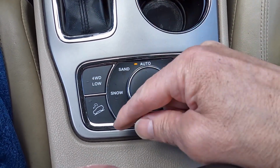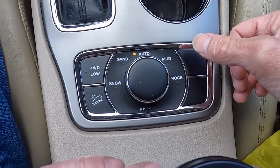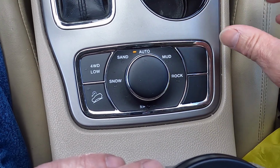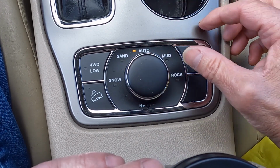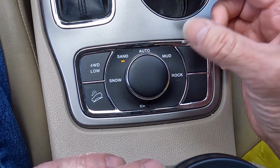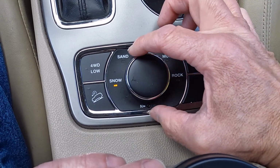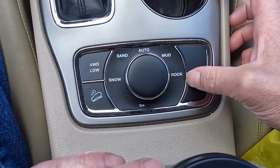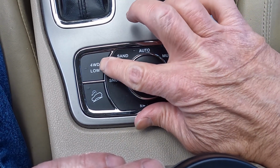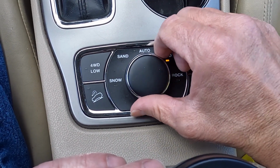So we can go into four-wheel low, hill assist. There's other options here which are not included on this vehicle. I've just seen them online. This is auto mode, which is what we're in right now. If you're going to go on sand, snow, you have those options there. Mud, and in rock mode here, which tells you to shift into four-wheel drive low. And to do that, you do have to go into neutral.